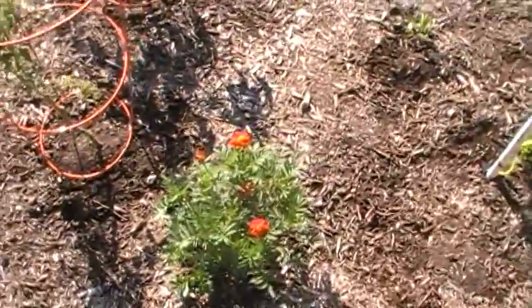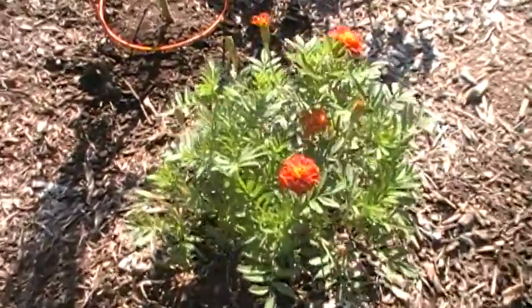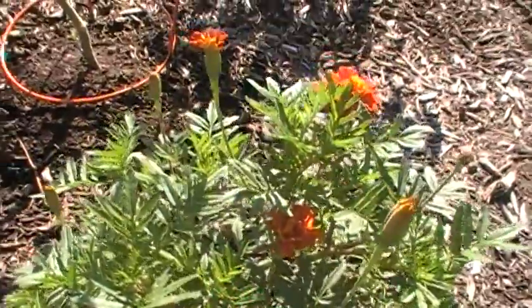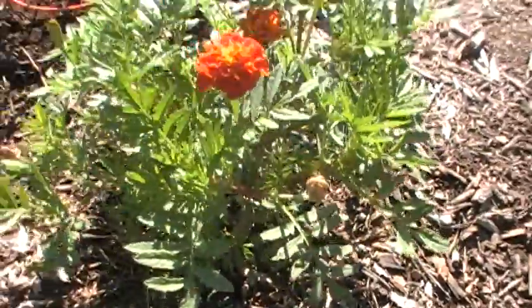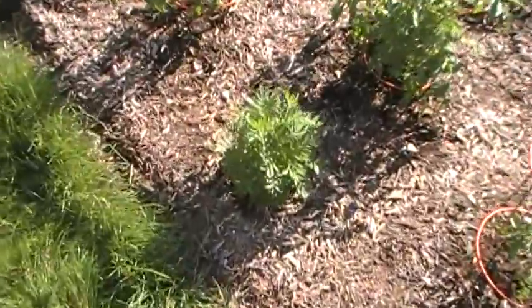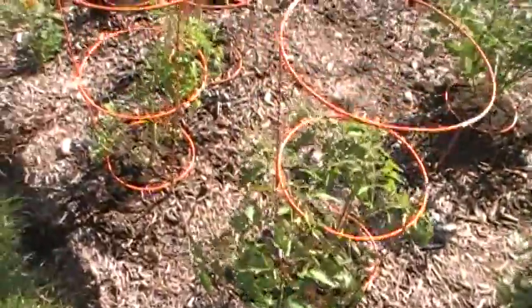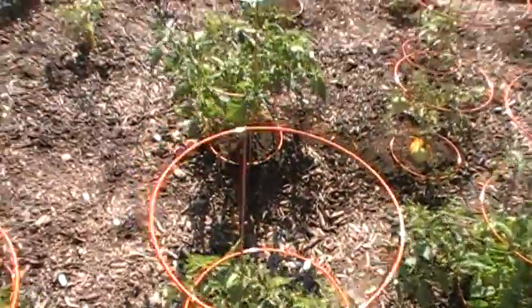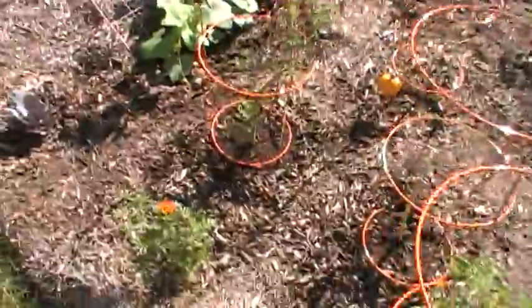I don't know if you watched my episode about planting marigolds, but this is actually the exact marigold that I transplanted from out front. And look at all the blooms on this thing. It's huge. There's another marigold. You want to put marigolds in your garden for the beneficial insects like ladybugs and things like that.